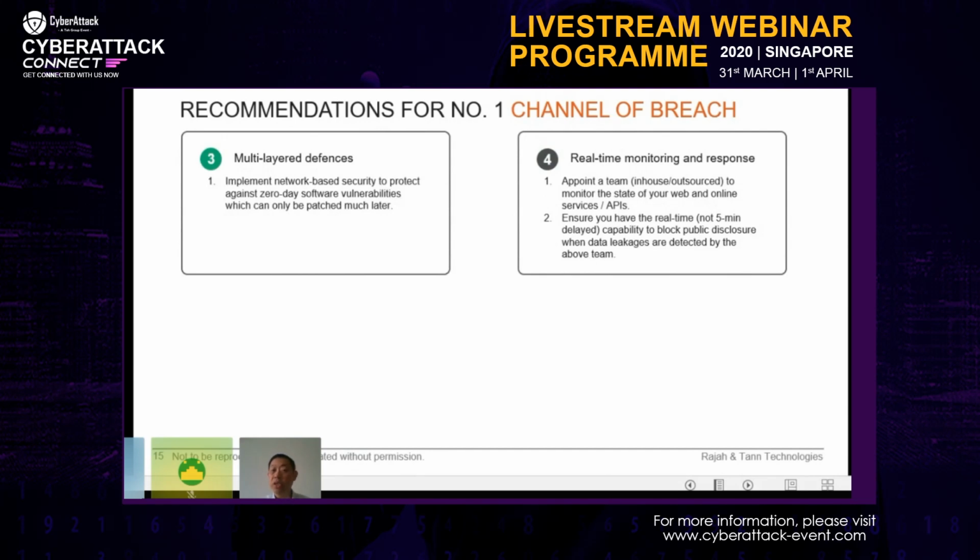aka what we call zero-day software vulnerabilities. So having a network-based defense gives you the option to address a zero-day vulnerability before your software patch comes in or is released for you to address the vulnerability. So you have that option.